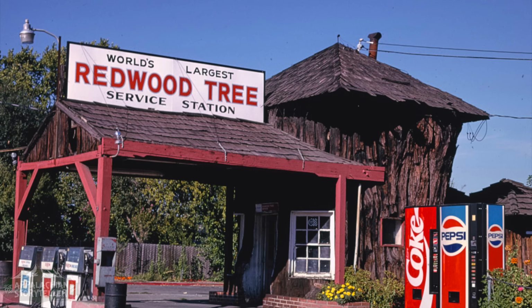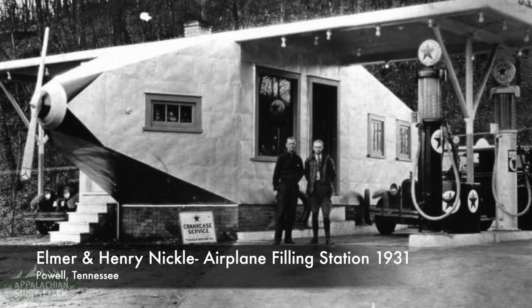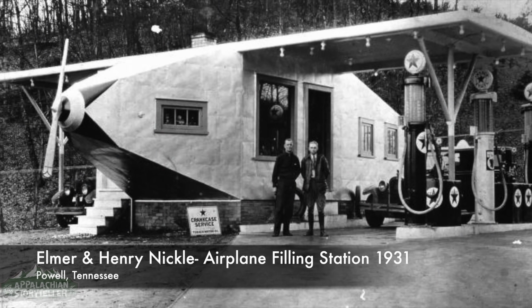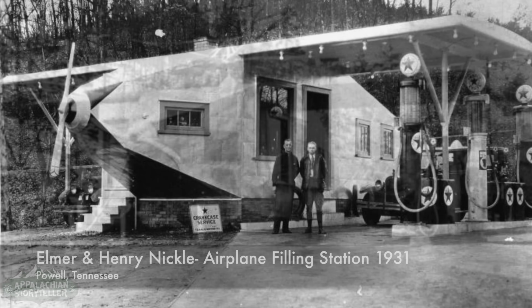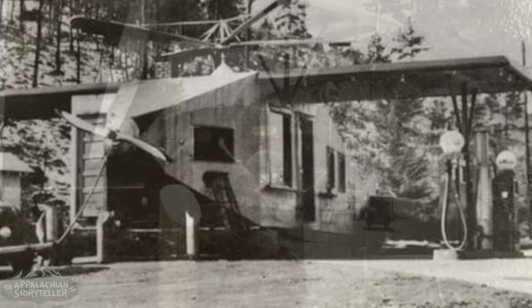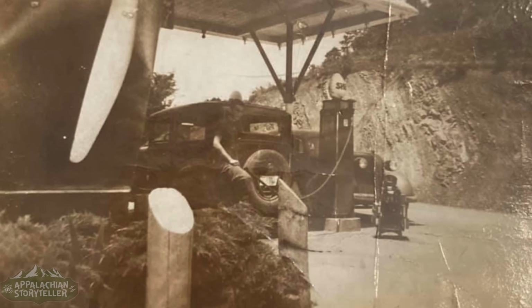Towns in Appalachia were no different, and in 1931, two brothers in the mountains of East Tennessee built an ingenious gas station. That's right, an airplane gas station. Folks in these parts had never seen an airplane, but now they could drive their car under its wings and even walk inside to purchase drinks and snacks.